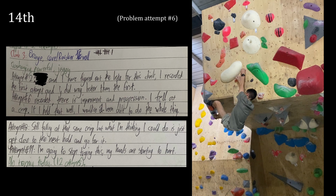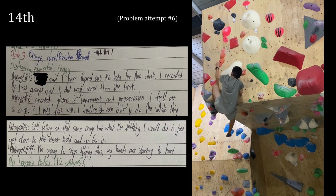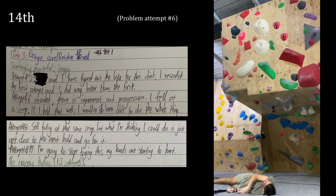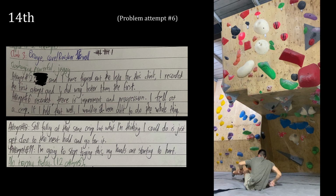I saw that it worked pretty well as a pinch kinda. There was a bit of chalk on the right side of that hold, and other people put their thumb there on that bit. I had a goofy fall at the end.